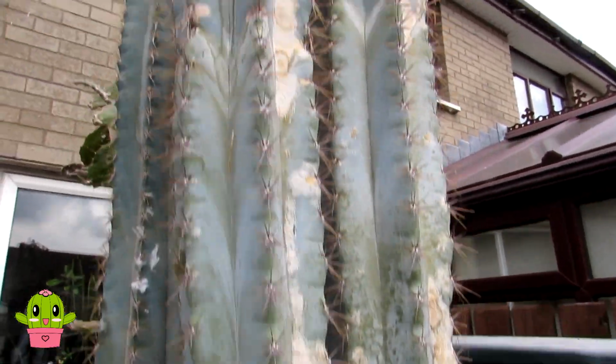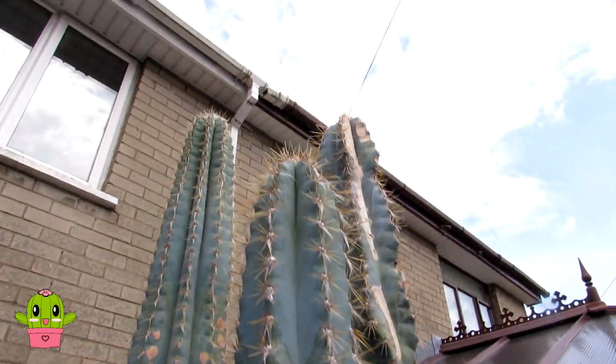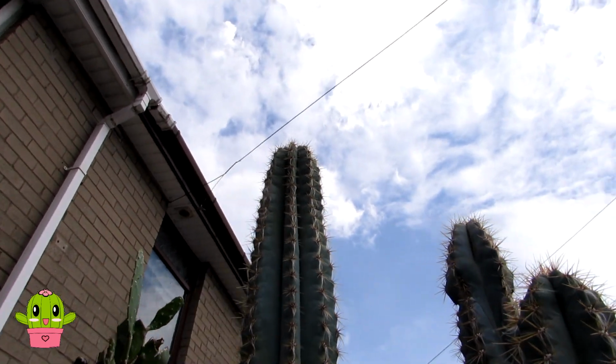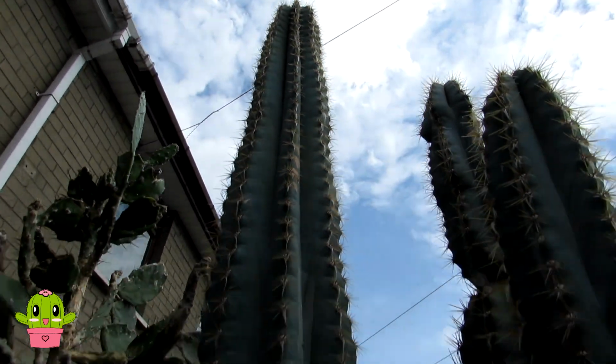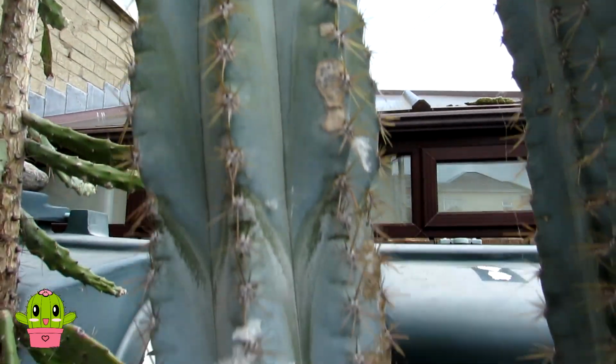And then this here, just show me a little bit the height of it. Hans is doing a great job there of showing you the height. It's really high. It is a monster. It's a fatty, gorgeous cactus.